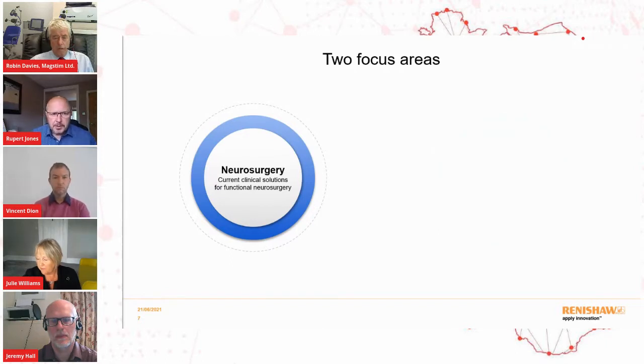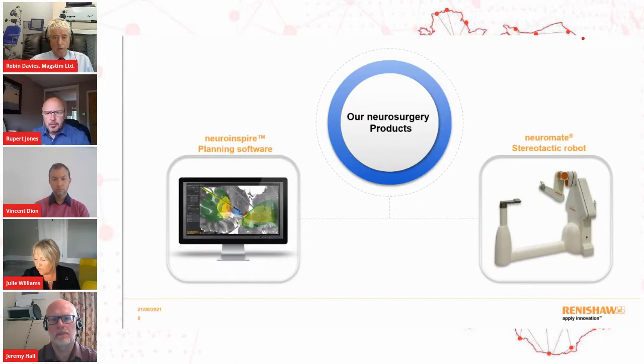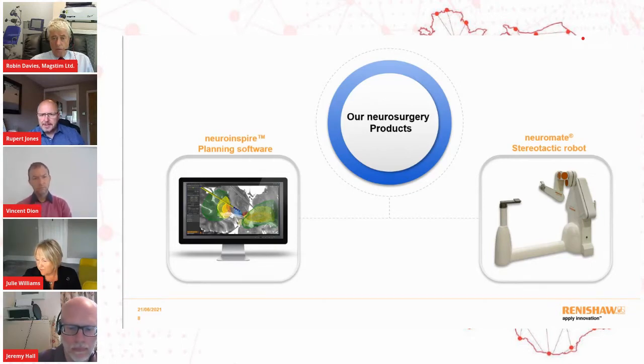So let's take a closer look at our neurosurgery business. Our two core products within the neurosurgery business are our stereotactic robot and our surgical planning software. Together they address the twin needs of speed and accuracy. When used with a range of ancillary medical devices, the platform provides the surgical team with a high degree of confidence in terms of procedural accuracy and ultimately predictable patient outcomes.